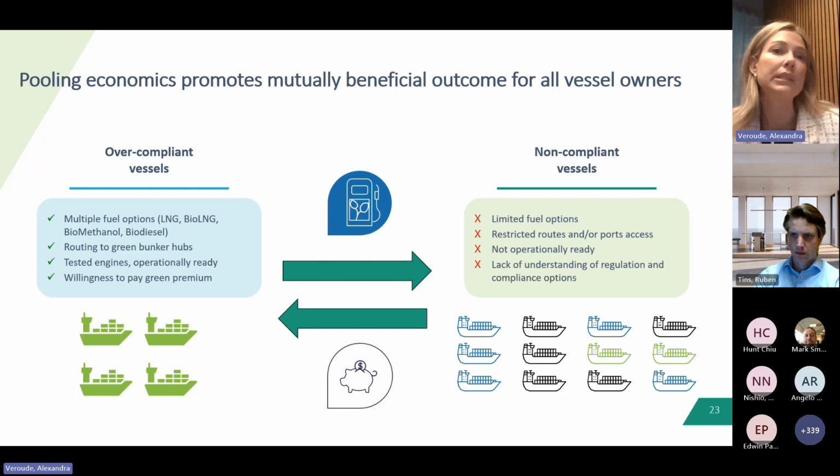And at STX, we're willing to play a role in helping ship owners optimize their FuelEU Maritime strategy, unlock this opportunity through pooling, and really minimize the penalties that need to be paid, and thereby assist the maritime industry in its decarbonisation journey in the most efficient and effective manner. Sarah, Helen, now over to you.